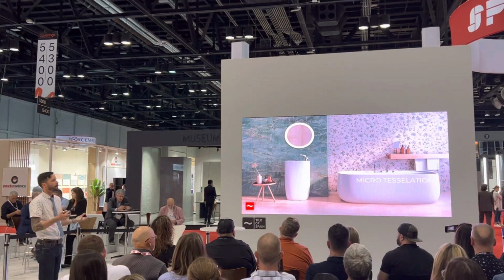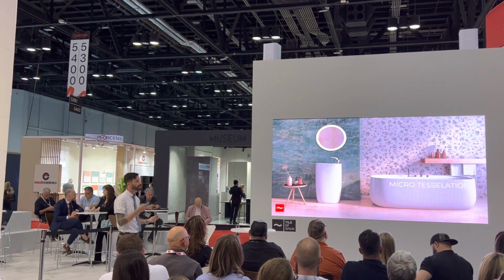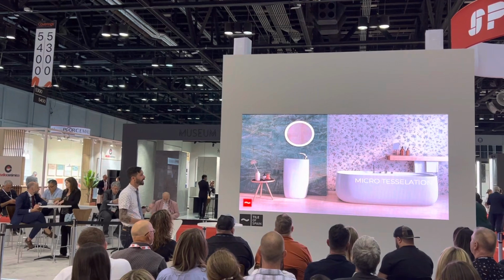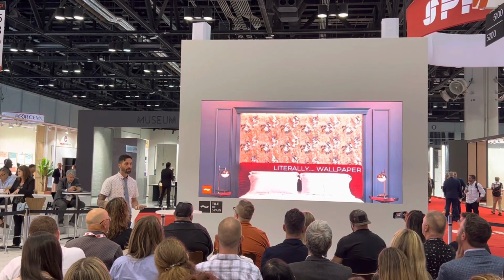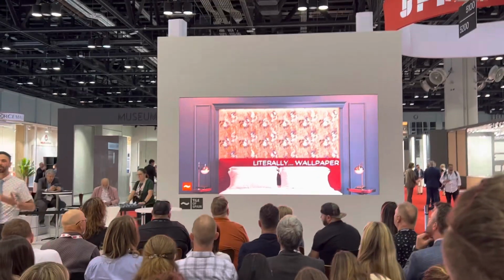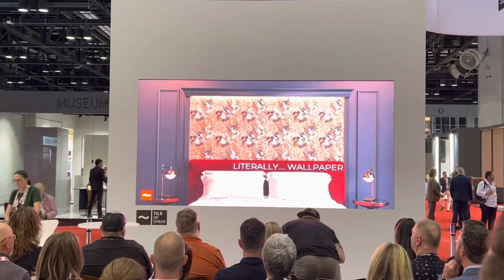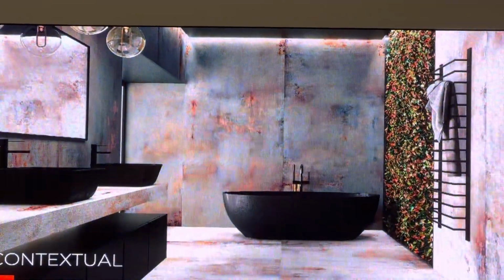We're adding a human touch to the nature themes, using mathematics with microtessellations like MCS sure did in a lot of our wallpapers, or just simply making wallpaper better than wallpaper can make it. Giving silk looks and metallics and things that are so delicate and so expensive in natural wallpaper is extremely important in this industry.